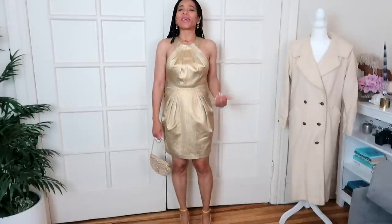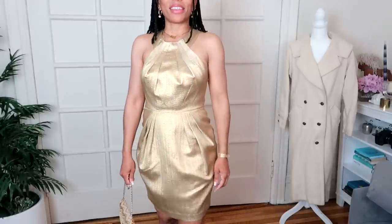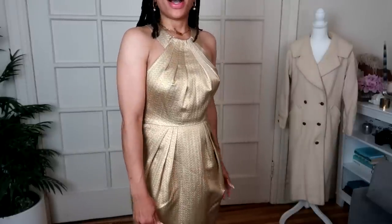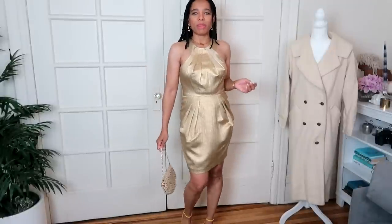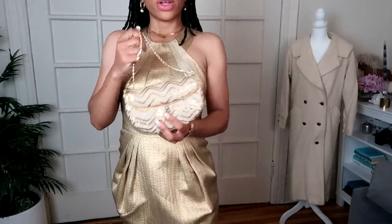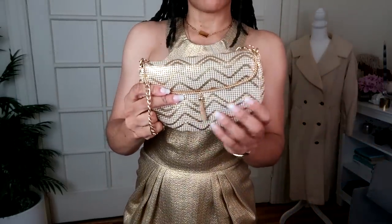So next up is the gold halter neck dress, and I absolutely am loving the fit of this. It is exactly what I wanted it to do. I do love how it just billows out here, because the problem with mini dresses is that when they suck on, they ride up. So the fact that this flows away from the body makes it very flattering. So this is what this looks like. I just grabbed a little vintage gold chain link chevron bag. So this is how this looks.